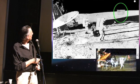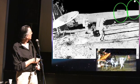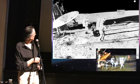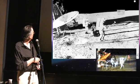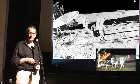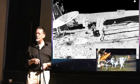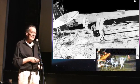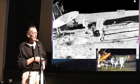Anyway, what have we got here? We've got the American flag, which is not quite the same as it was in the previous picture. We've got the golf ball here. We've got Alan Shepard here. We've got Ed Mitchell here. We've got their little trolley they carry their experiments around in. And this is what's called the S-band antenna, which is pointing at Earth, so that you can communicate with Houston. And it's a fake. Complete fake.